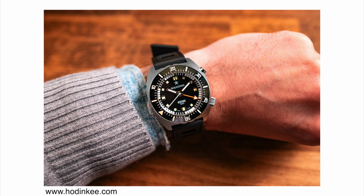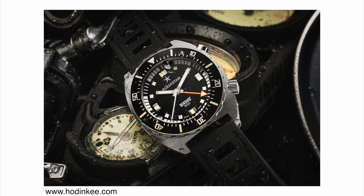I think they should have changed the name to Benthos 200, but probably for marketing purposes, it makes more sense to keep Benthos 500. Now, this will be a limited edition to 300 pieces. Why not 500 pieces since this is Benthos 500? But anyways, 300 pieces, and there's two different ways to buy it.